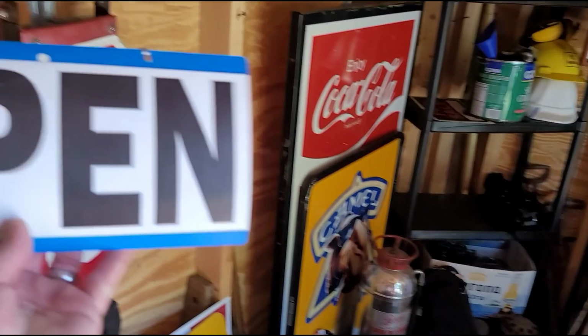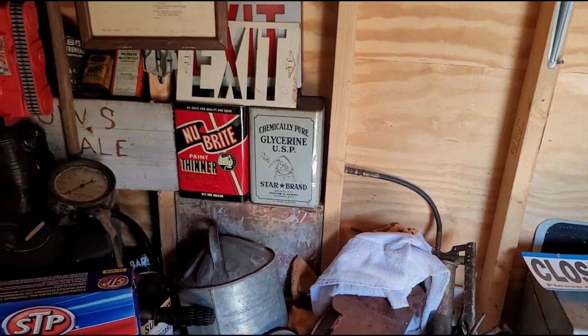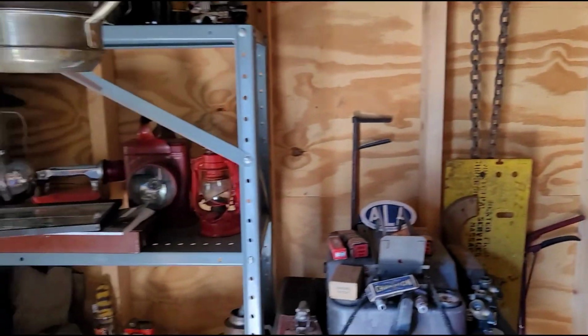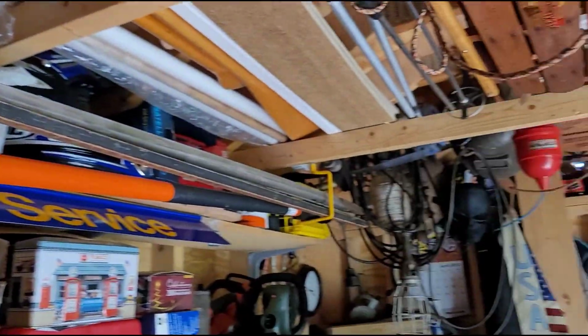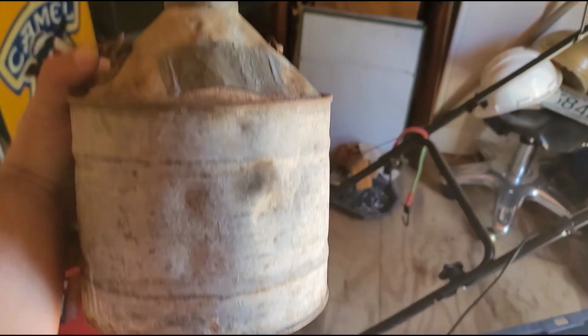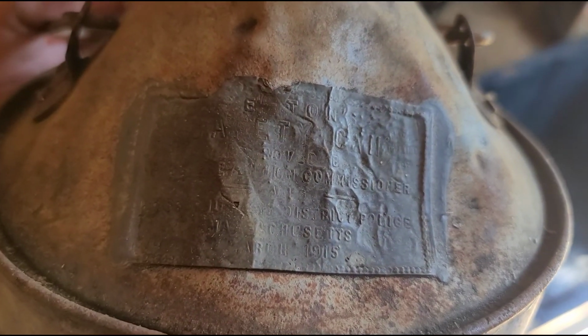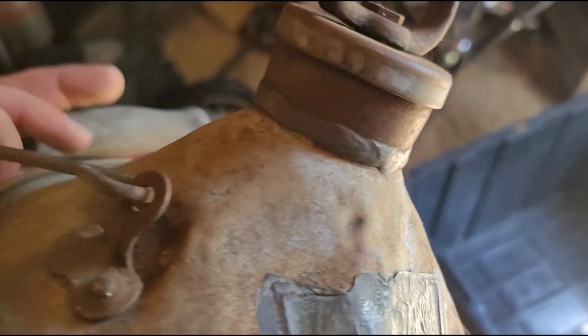Hold on here. I'm open. If you were me right now, and you had one empty bin, what would you be filling up first? Let me know in the comments. And there's stuff everywhere. It's pretty cool. Just found this. It was tucked away in the back. Can't quite make out. See Massachusetts. I think it says 1915. So that's kind of cool.